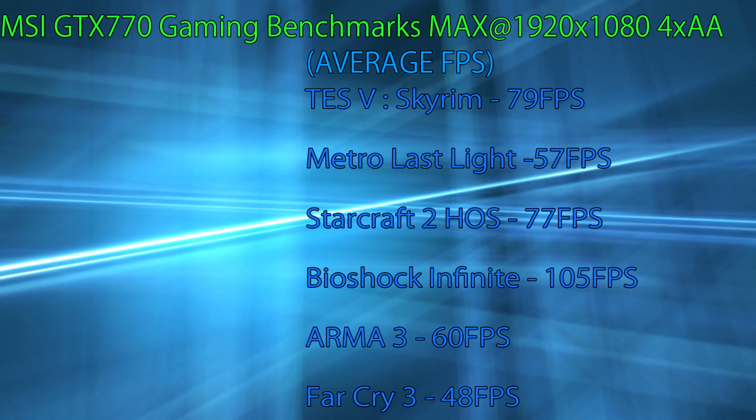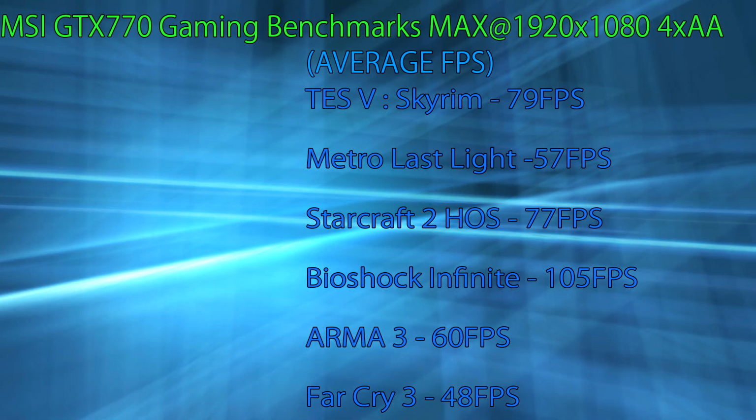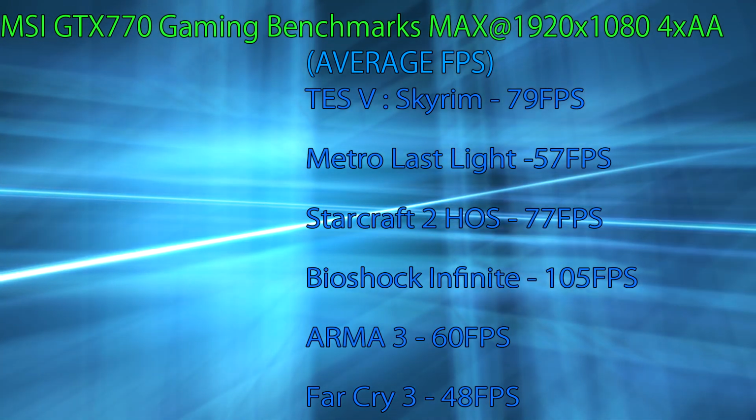Yeah, the next card that you would upgrade to from this one would be a 780 Ti. So yeah, it wouldn't make sense to upgrade to a 780. So yeah, that's pretty much it.